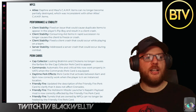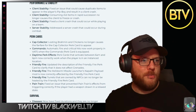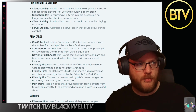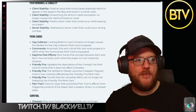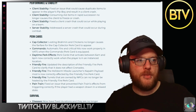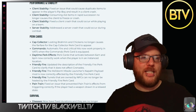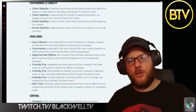Perk cards. Cards of the perk variety. Cap Collector. Looting Brahmin and chickens no longer causes the fanfare of the Cap Collector perk to appear. Commando. Automatic fire and crit hits now work properly in VATS when the Commando perk is equipped. Daytime perk effects. Perk cards that are active between 6 AM and 6 PM now correctly work when the player is in an instanced location.